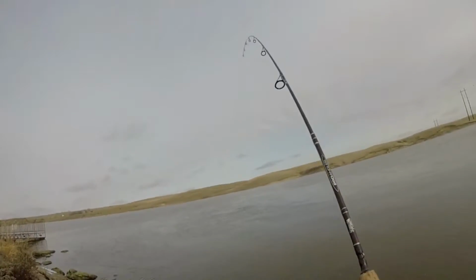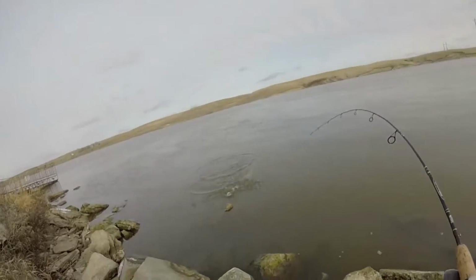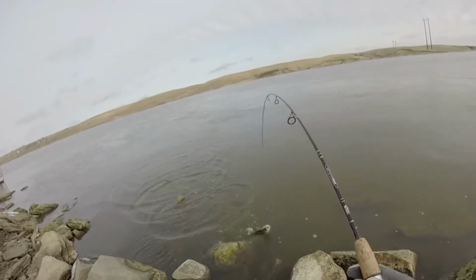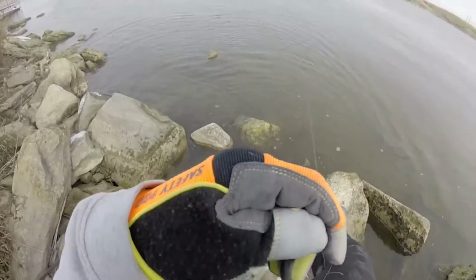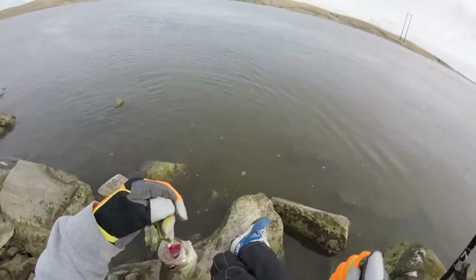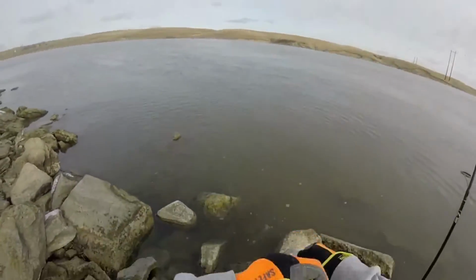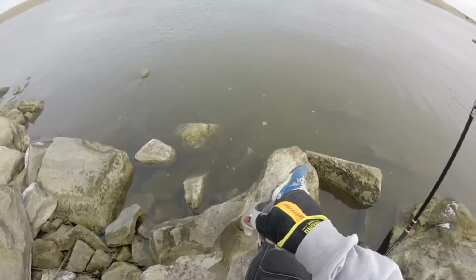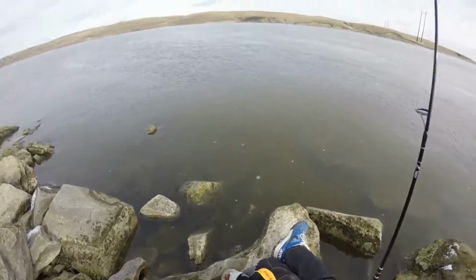There we go. That's a crappie. Come here, buddy. Oh man, look at that. He really got it in there. That's alright. So when this happens, I always keep my hemostat on a lanyard here so I can perform surgery really quick. I have to take my glove off.